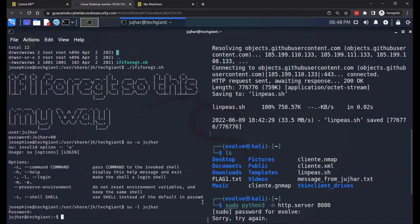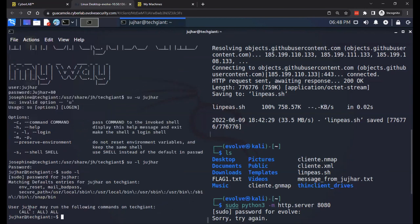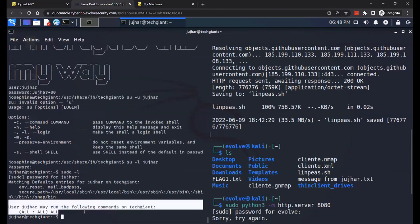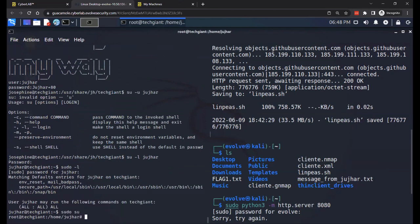The thing is, what can this user do? So when we were first on Josephine, we ran sudo -L. We had no privileges. We'll do the same thing here. Give it the password again. In this case, we are on a fully privileged user. So at this point, we've got full compromise. So for the sake of it, see if we can get to root, and there we are.